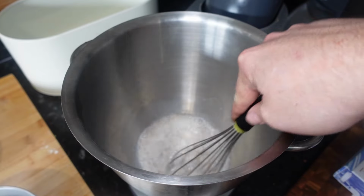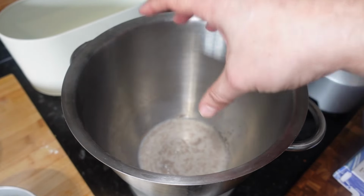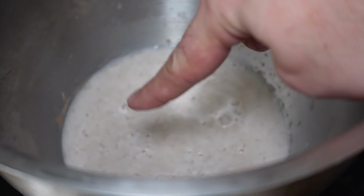Then I'm going to whisk that together quickly, just to combine it. Then I'm just going to give that a few minutes to start doing its thing, because I just want to make sure that yeast is active. Right, it's been a few minutes and you might be able to see we're getting some bubbles here where the yeast is starting to do its thing.